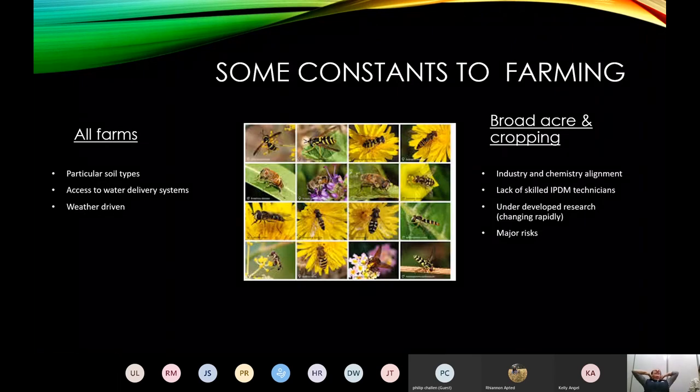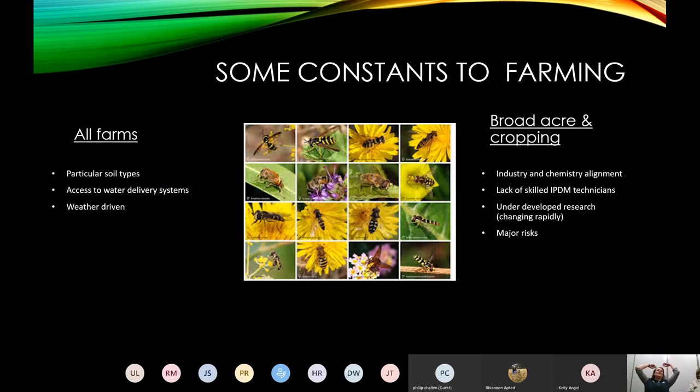Yeah. So IPDM in broadacre. Where, what and how? IPDM has been around for over 30 years. Karen was an implementer for IPDM 15 years ago. Some of my mentors, who were among the instigators for IPDM within Australia, started over 30 years ago. So it's been around. It's not a new concept. It's just taken quite some time.